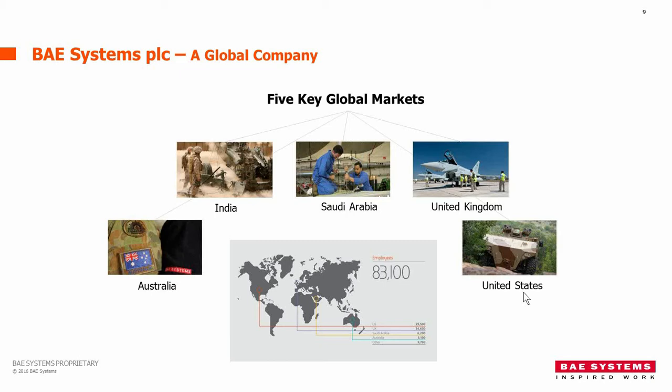BAE Systems is a global aerospace and defense company. We have 5 key markets around the world and have approximately 83,000 skilled employees located in over 40 countries. We do engineering, manufacturing, service, information technology. Some of our military products include tracked vehicles, aircraft, naval guns, protective wear, and armor.